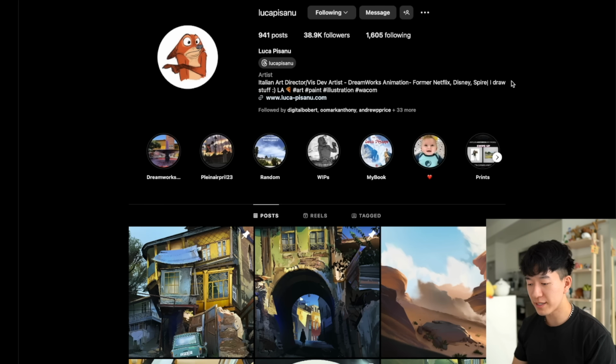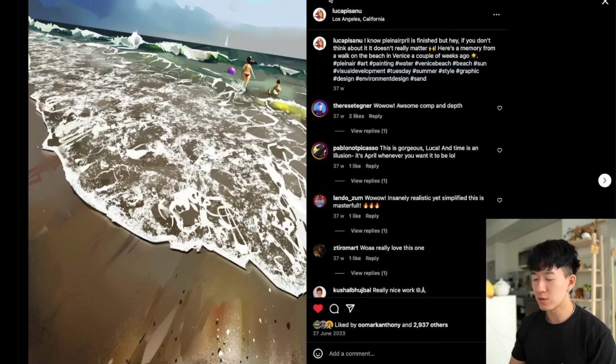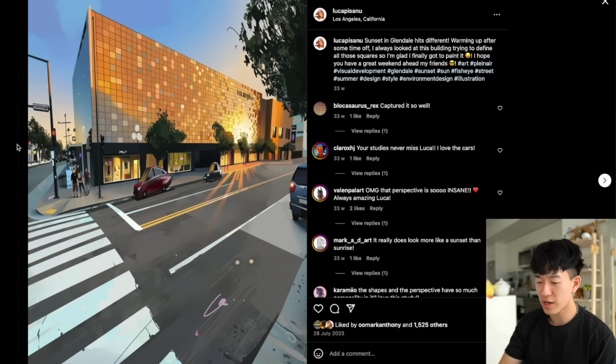Next up, we got Luca Pisanu. He's an Italian art director slash VizDev artist. Once again, another more environmentally focused artist. And there is such an incredible energy about these paintings that I absolutely adore. Look at these street views. And Luca's got some of these amazing wide angle shots in his paintings, like this beach shot right here. Look at this wide angle shot on the city street. Just some of the most challenging perspectives.